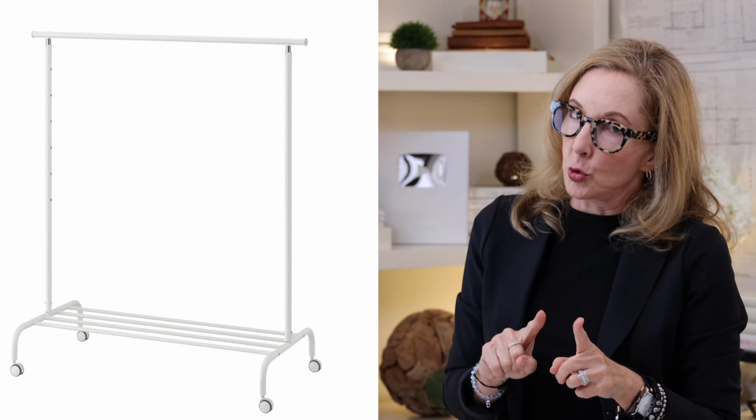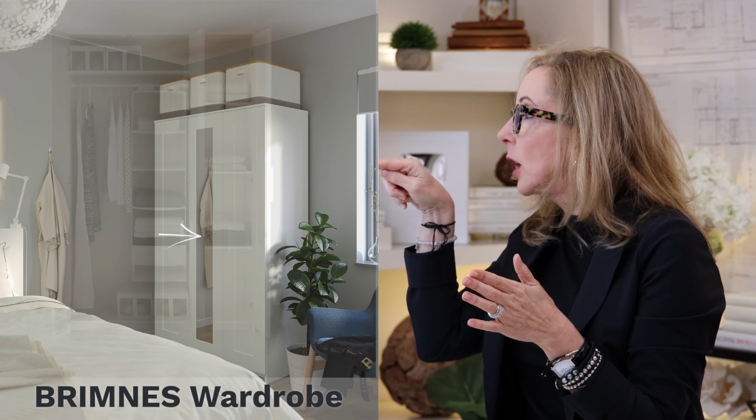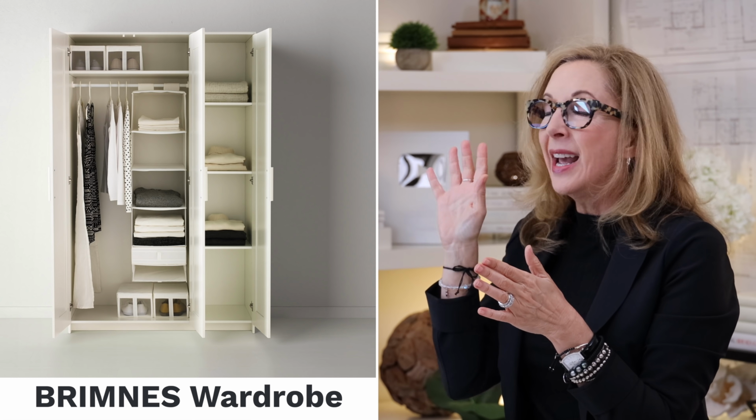Now, let's talk about a better, more realistic solution for that clothes rack. Honestly, there's a couple of ways you can go with this one. I really like the idea, if you have the room, to do like a small scale wardrobe. And I love this little BRIMNES one. It's super versatile. It's got a little mirror in the center, and look at all the little components that it's got inside. That is great.